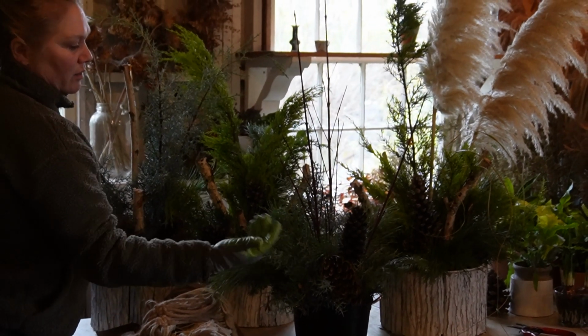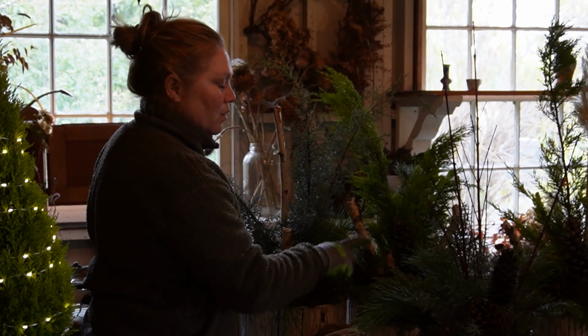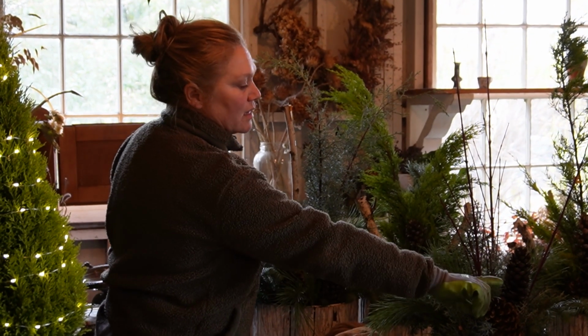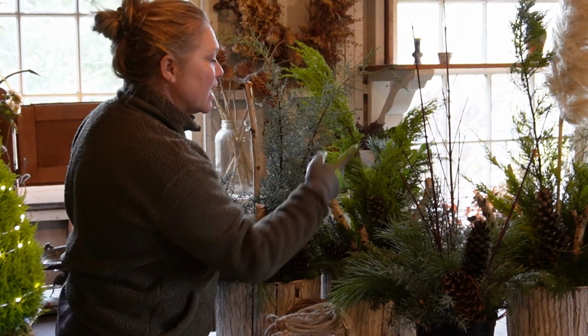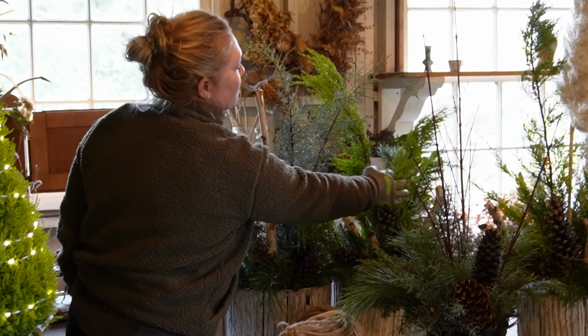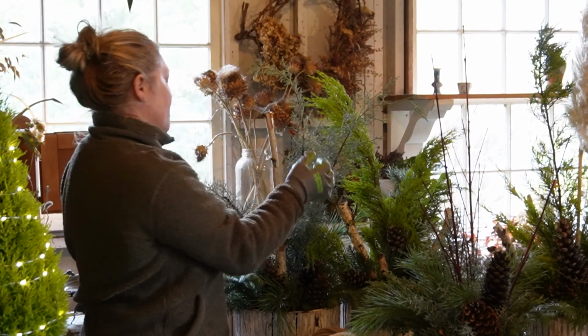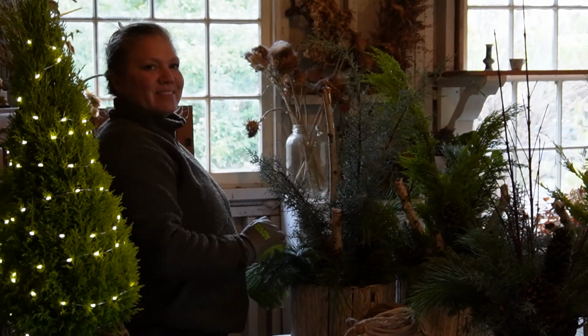All of our same things that we use for our wreath making, we're using here. This one has a little juniper, it has a little noble, some pine, and then we just have some really fun pine cones, and some of them have some of the birch sticks in them. This is that lemon cypress, and then this is the Arizona cypress, or the blue cypress, which I love this one. It's my favorite.